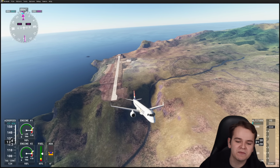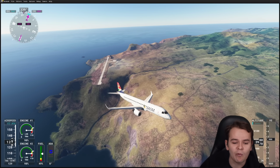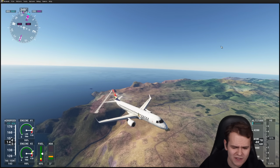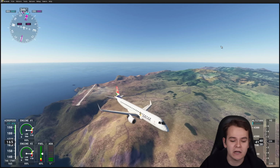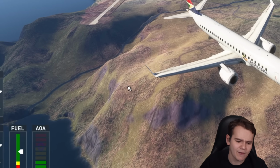Yes, I guess plane spotting isn't super diverse here. You'll definitely spend a while waiting around for planes to come here. All right, let me go ahead and approach this airport, because one other issue that this airport has is these cliffs here. Can you see them? In real life, they are even more spectacular.